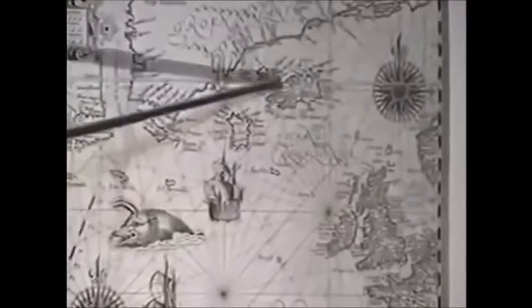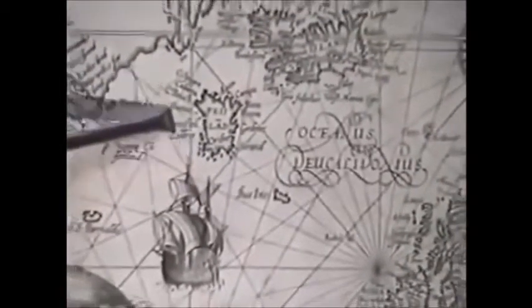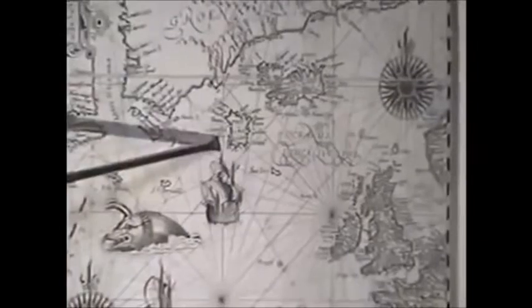And right up here, we're going to look at Greenland first. This is the west coast of Greenland, and the east coast of Greenland going up through here. Right here is Iceland. And right here is Friesland again. You'll notice there are about 13 different cities and towns, places recorded on Friesland.